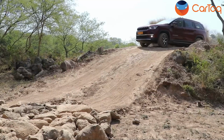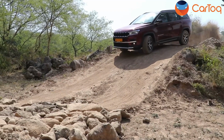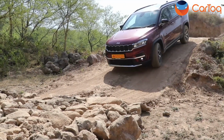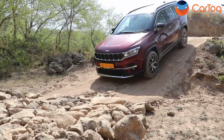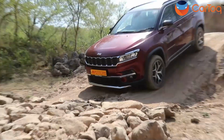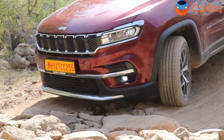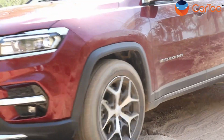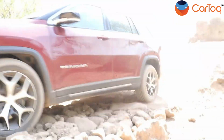We took the new Meridian through a natural course in a jungle. The track we went through will make your heart sink at the first sight. While I have done a fair amount of off-roading, I am not a seasoned off-roading champion, so I was relying on the car to get me through to the other end. We went through several difficult obstacles while making our way through the forest.